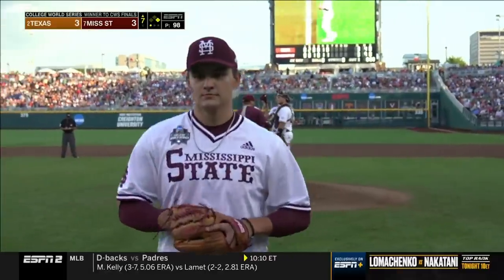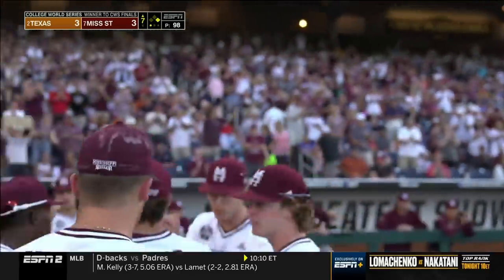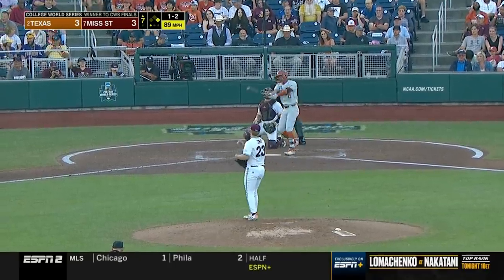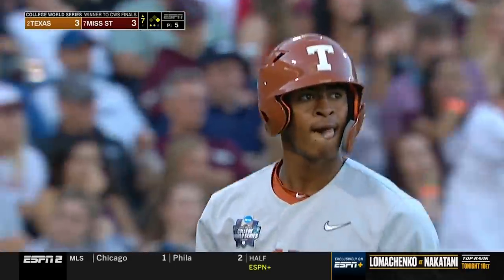He punched out 15 in his first start against Texas. Works into the seventh today. Seven more strikeouts for Bednar, but he will give way to the closer right here. Got him. That's 89. Looked like it was 99. Faltini strikes out.